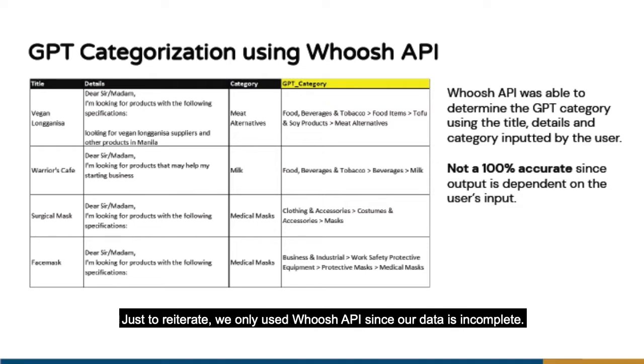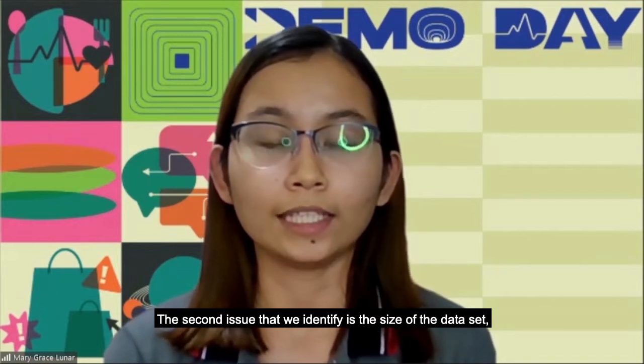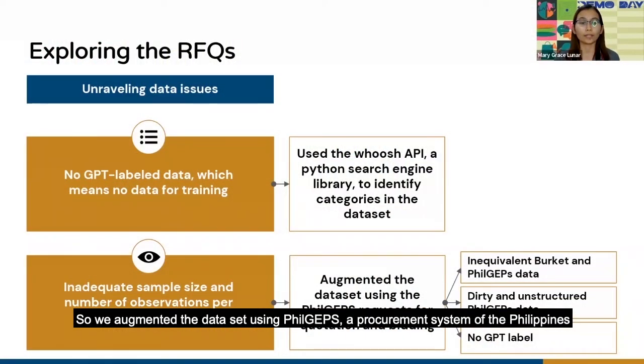Just to reiterate, we only use the Whoosh API since our data is incomplete. And it is important to note that this method does not guarantee 100% accuracy, since the output is dependent on the user's input. The second issue that we identified is the size of the dataset, which is relatively small to train our model. So, we augmented the dataset using PhilJobs, a procurement system of the Philippines.